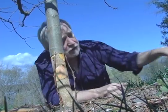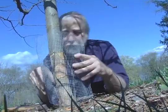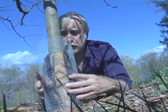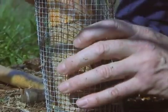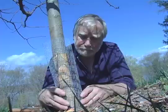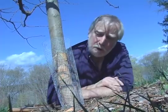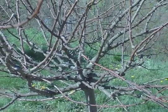Now the last thing we have to do is to protect these so that there's no further damage. We can do this with a little bit of screening. This is called hardware cloth. I used the really small mesh so that nobody can get their little teeth through it. And there we go. And with any amount of luck, we've been able to save this little guy.